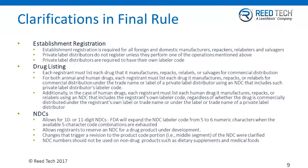And again, NDC numbers should not be used for any non-drug products such as a dietary supplement or medical foods. Dietary supplements will utilize what's called an NHRIC code, and the same would go for medical foods. So you would not find any type of dietary supplement in the NDC directory, for example.